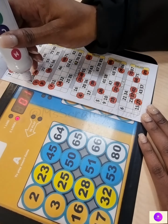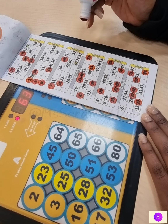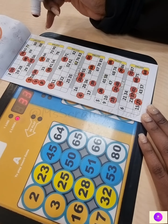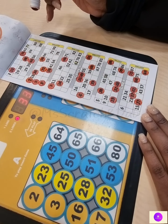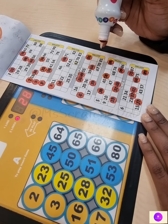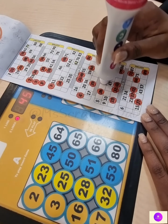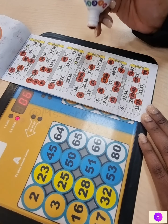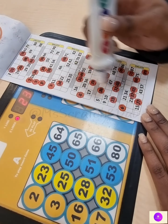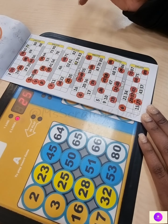1 on inside, number 1. 6 and 3, 63. 50, 5 row, 50. All the 3s, 33. 5 and 8, 58. 2 and 8, 28. 4 and 5, 45. Number 6 on inside, number 6. 2 and 3, 23. 2 and 5, 25.